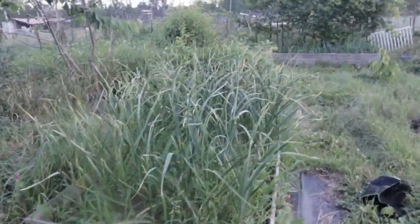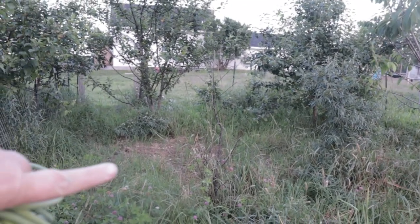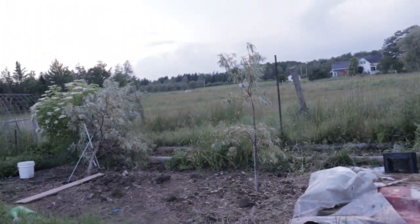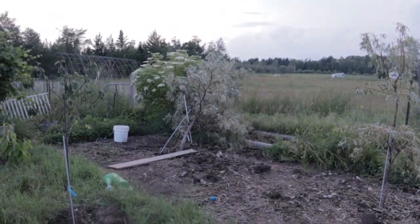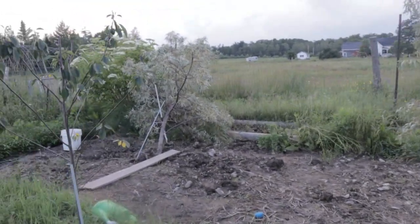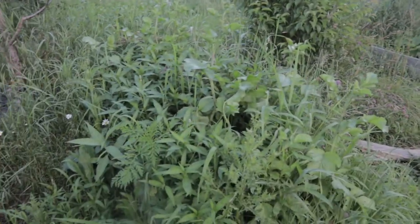Some more garlic here. We had our tree right here. It was a pawpaw tree and it fell over. You can see another one that needs to get transplanted. So we transplanted them over here. Although now this one's falling in that direction, so I need to go get a board and try to fix that again. And then it's supposed to rain tonight, so hopefully that will water them in. I don't know. I'll get one of the kids to grab a board. Oh, this lovely bed.